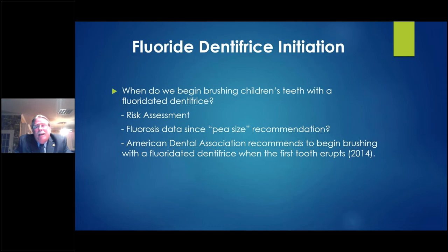So what has happened with fluoride dentifrice? When I was a student, about half the schools in this country said start at age two, because if you use it before age two, they swallow too much of it. And the other half of the country said, hey, start right when the first tooth erupts. And what the American Academy of Pediatric Dentistry promoted was, it's up to you guys, your doctors. It all depends on risk assessment. And if that kid's at low risk, they probably don't need fluoridated toothpaste right away. If they're at higher risk, they do.